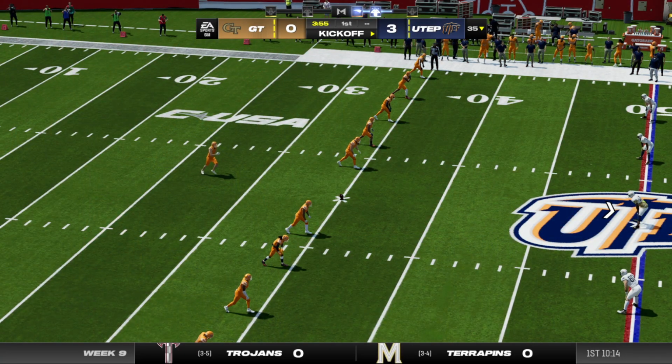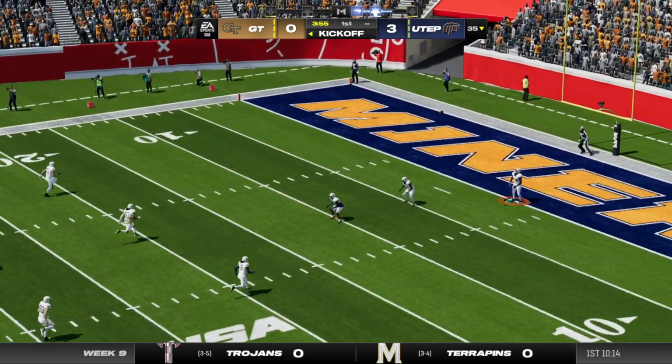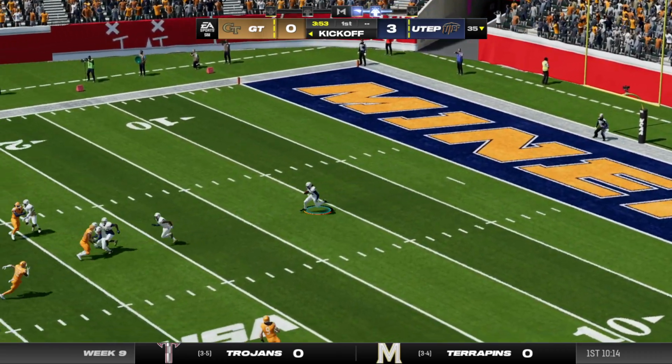And they should be happy. The guys look good getting down the field. That's got to give them a little bit of hope that good things are in store here today for them. This taken in right around the goal line.